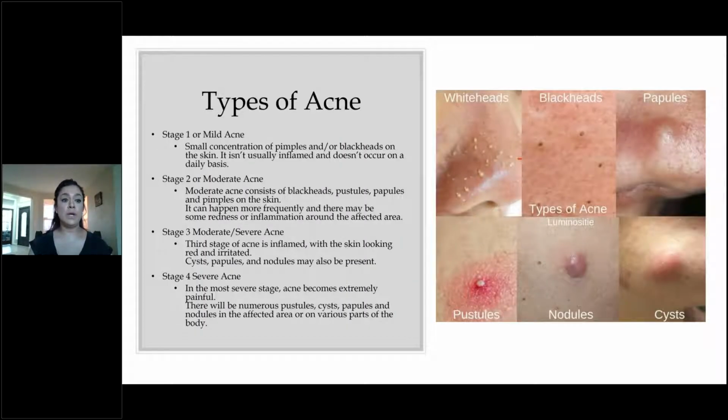So we are aware of the types of acne. I'm not going to spend too much time on the stages per se, but we have our 4 stages of acne, right? Mild to moderate, moderate to severe. And then, of course, stage 4, severe acne, is the stage in which you would always want to refer them to a physician or dermatologist.